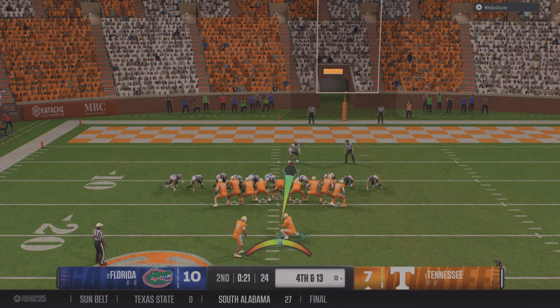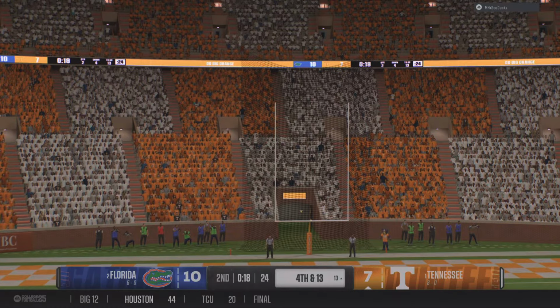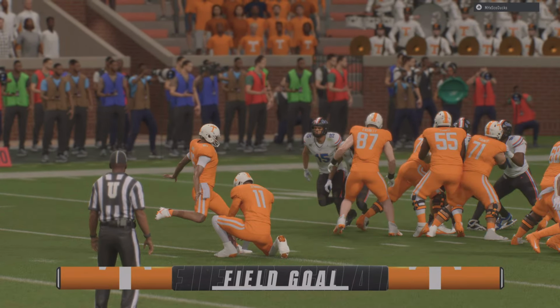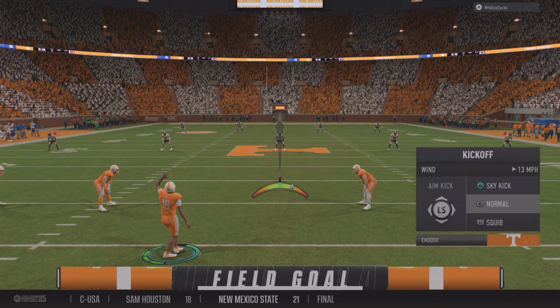Coach is going to take the 3 points. Here comes the field goal unit. And the kick is good. Offense settles for 3 on the drive. And that will tie the score as halftime approaches.